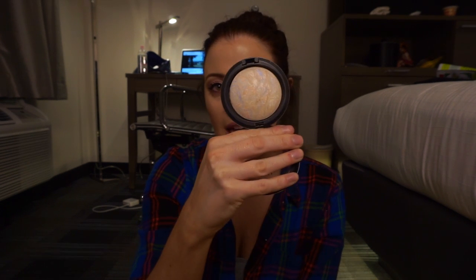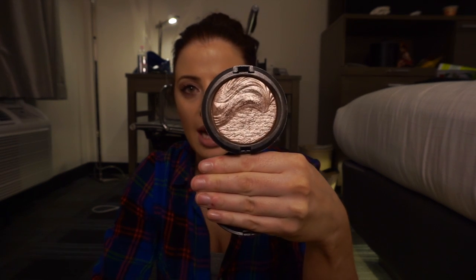Very versatile. For highlighters, I brought two, and they're both MAC Cosmetics. I brought Lightscapade for my paler days, and I brought Superb for my more tanned days.